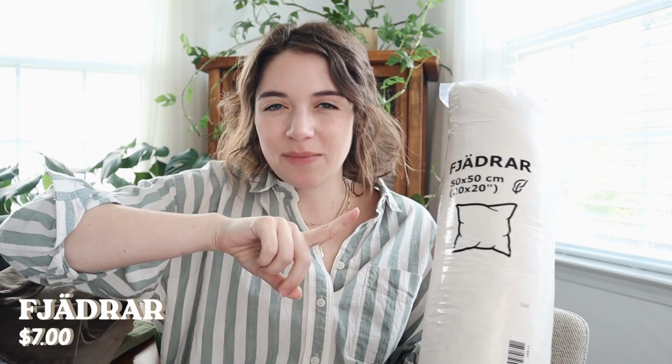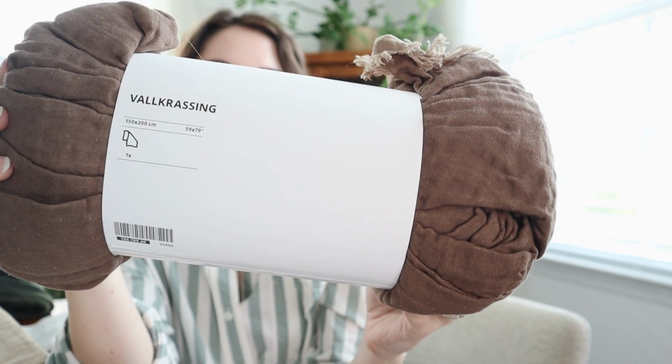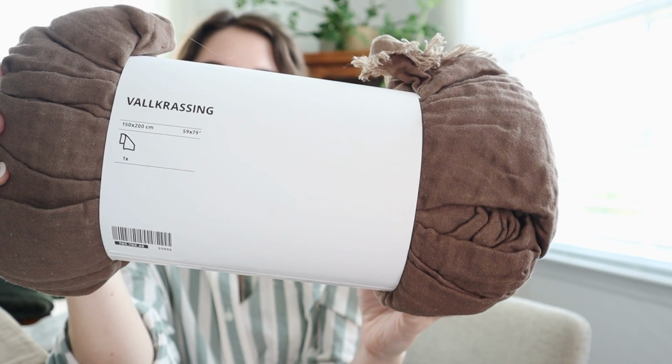I think there are two right now specifically that could really use new covers, so these are going to be perfect for that. And for the brown one, I did just get an extra insert, which I tested out in the store and it was pretty comfy. Then sticking with textiles, I also picked up this brown throw blanket.